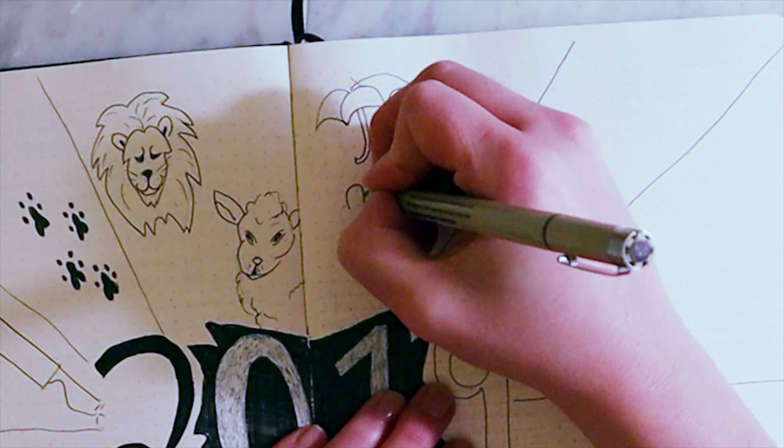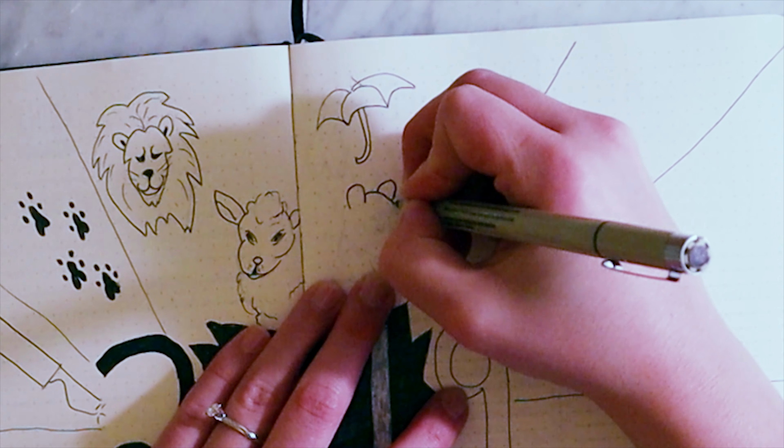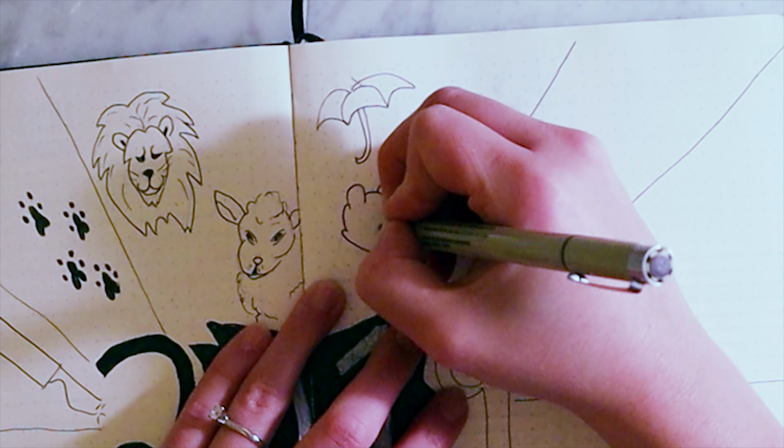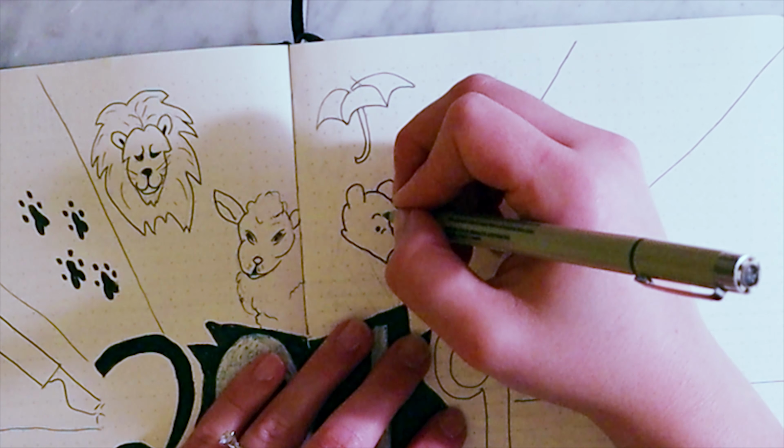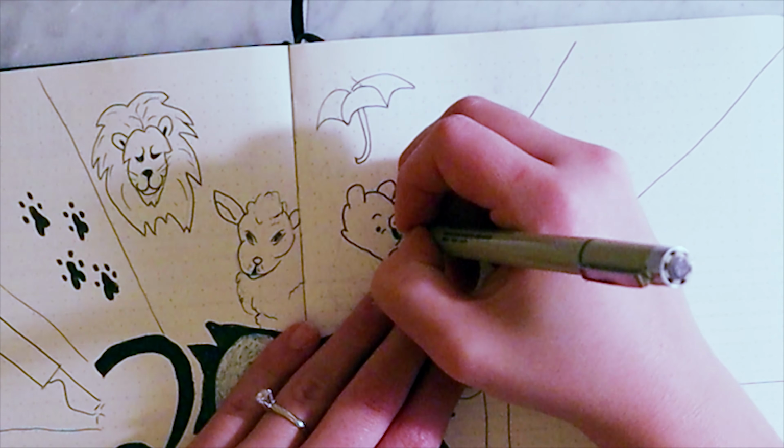I went into the front of my book and added my Winnie the Pooh theme with just a little picture of Pooh and an umbrella to tie in the month to our beginning page.